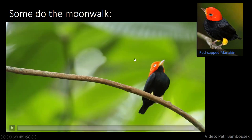Okay, so folks on Zoom have no idea what we're doing. What we're doing is talking about manakins, specifically the family Pipridae, and they are amazing for many different reasons. Just superficially, the array of colors that you see among those 46 species of manakins is really impressive, but their behaviors are also spectacular.